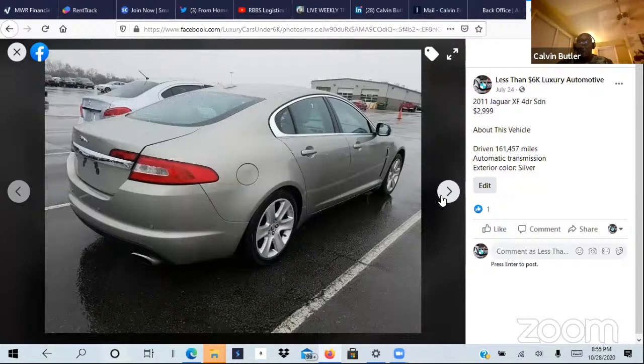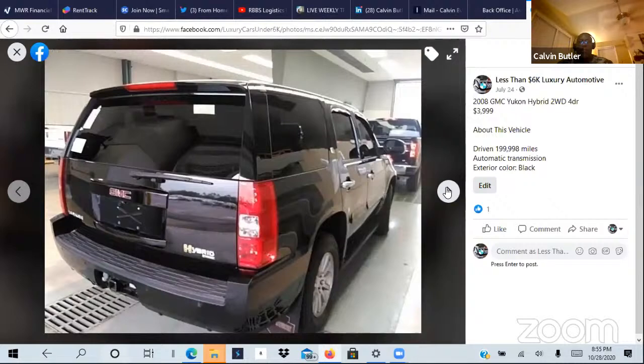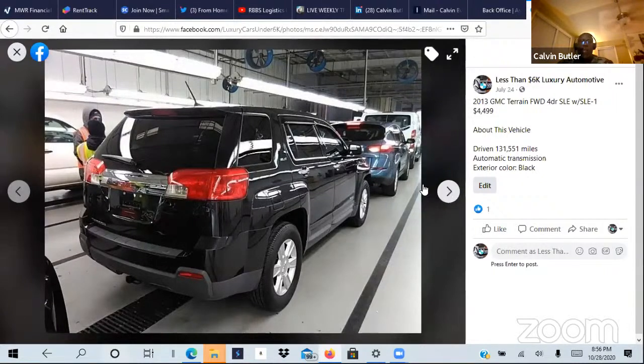So there's a GMC Yukon hybrid, $39.99, 2008 model, 199,000 miles, a little high mileage, but hey, it's a Yukon. It's a utility vehicle. Clean, as you can see. There's a 2013 model GMC Terrain, 131,000 miles, $44.99.